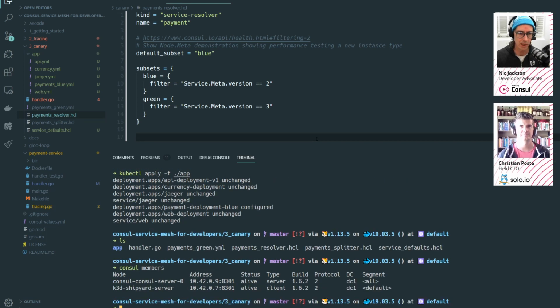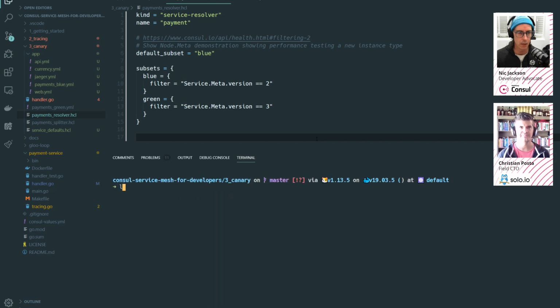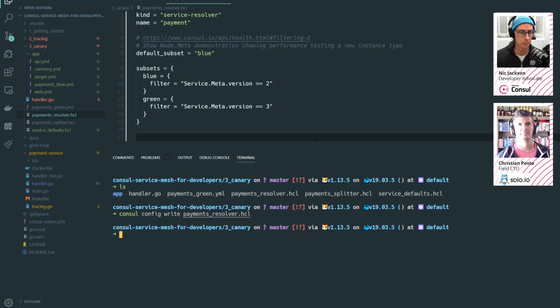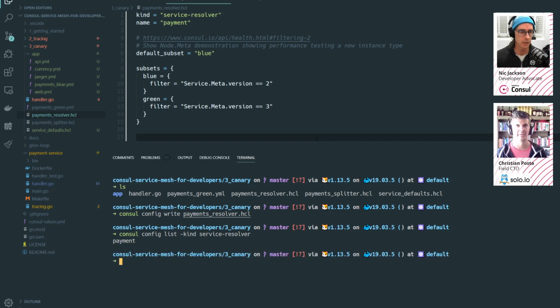I'm just going to use the Consul CLI tool. It's a very lightweight Go binary. So to deploy my service resolver, I'm going to use the command consul config write and payment resolver. And that's it, it's done. So that's now written to Consul, and I could check that out and do consul config list, and then service resolver. And you can see I've got that there, it's been written. But what I'm really interested in doing is deploying a new version of my service.